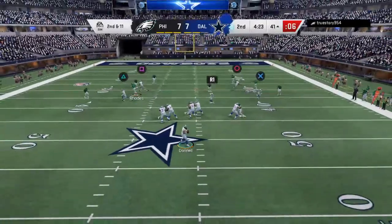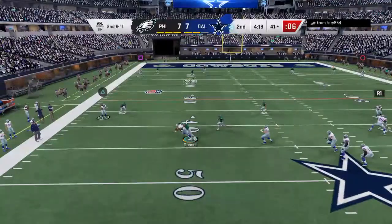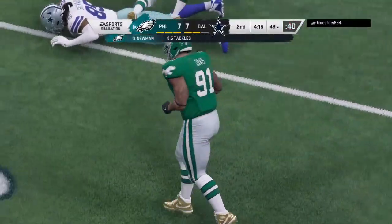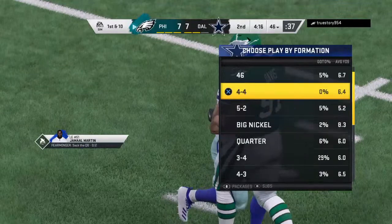Now this time he'll look to throw. And behind the line. He lost the football. It's loose. And it's picked up by the Eagles. And they will set up shop at their own 46-yard line.